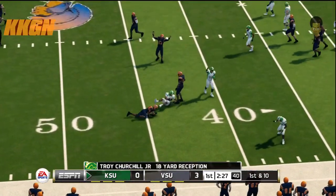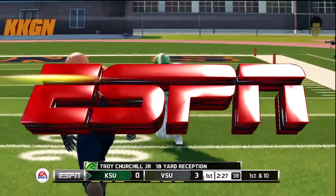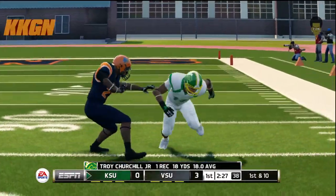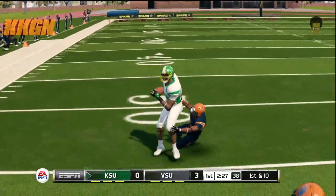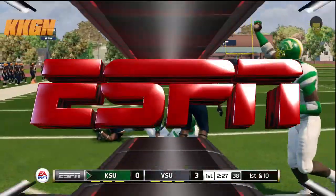Quick strike to the receiver. He's tackled at about the 47-yard line. He looked pretty confident that time on the throw. Yeah, good throw. Into coverage, it looked like, and you're right. He seems well composed, very sure of himself on that play.